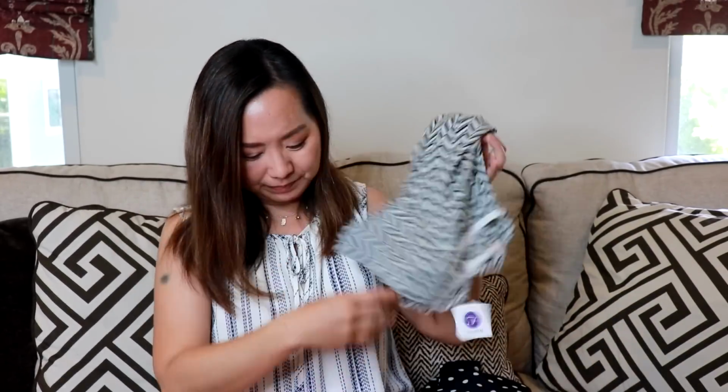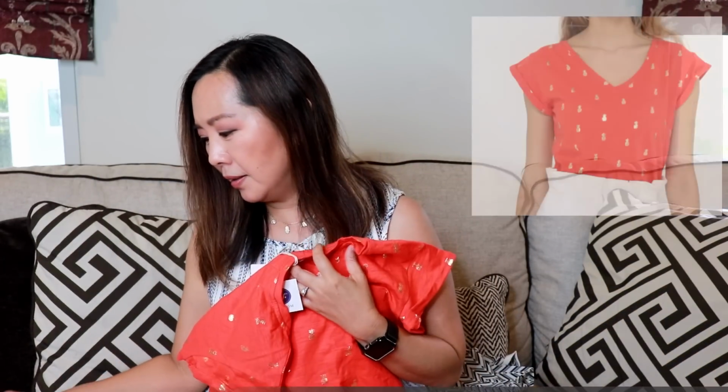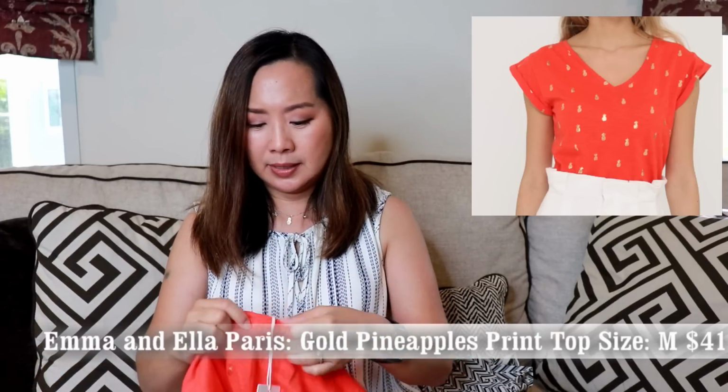I think this is kind of cute. Yeah? Okay. And lastly, it's a very cute pineapple shirt. Kind of like this. It's by Emma and Ella Paris, and it's a gold pineapple print top for $41. They sent me a size, what is this? A size medium.